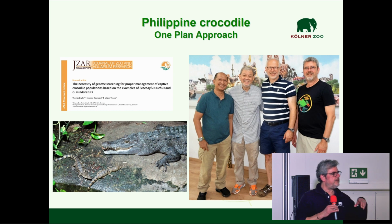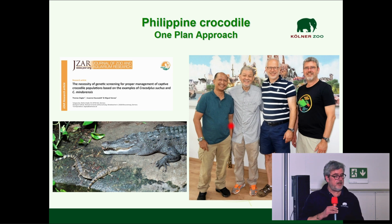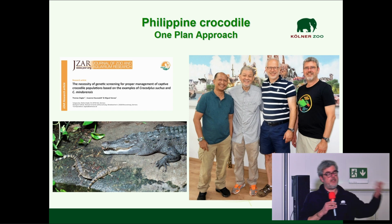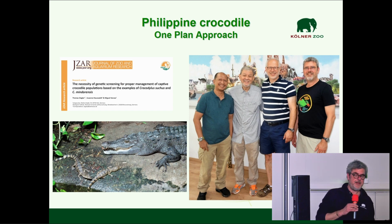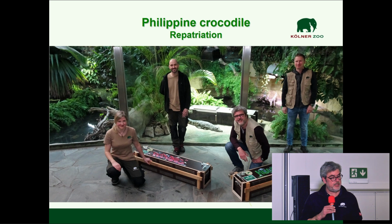mixes between Philippine crocodile and saltwater crocodiles, and we already have done a genetic screening before and published the data. So our animals were available. Then the colleagues from the Philippines visited us, and they decided for the well-socialized offspring of the natural breeding.